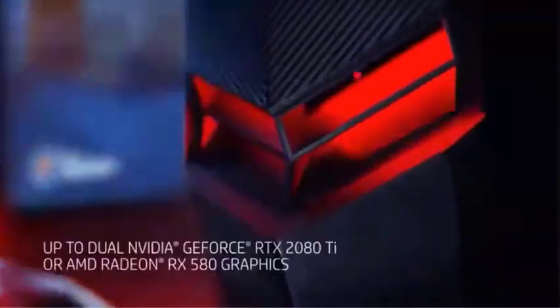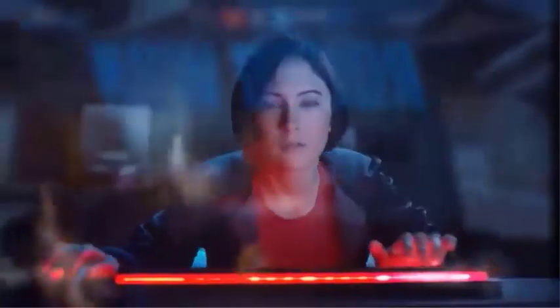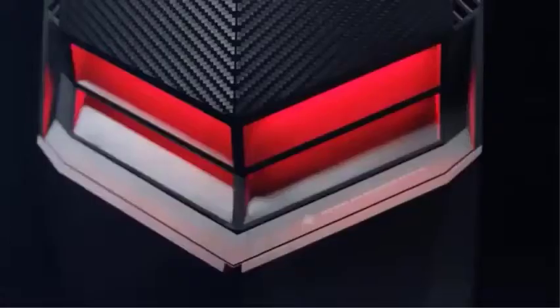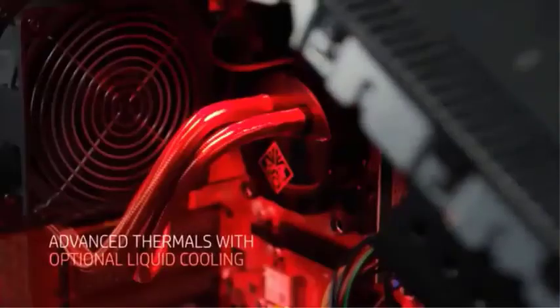State-of-the-art graphics and the latest processors, the gamer is enabled to break limits and harness exceptional power. We provided an optional see-through door that allows a direct look into the heart of the machine. In low light or darkness, the internal components illuminate as if breathing fire. Since airflow is the key to high performance, we used 120mm fans and optional liquid cooling.